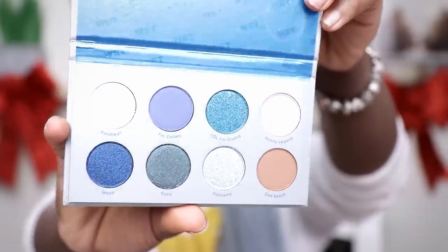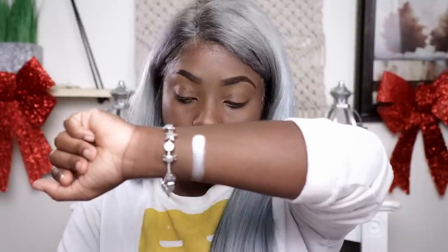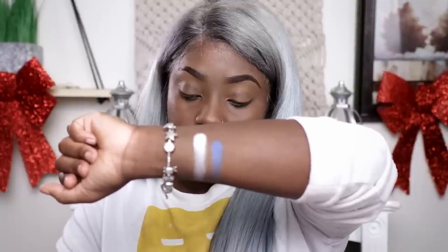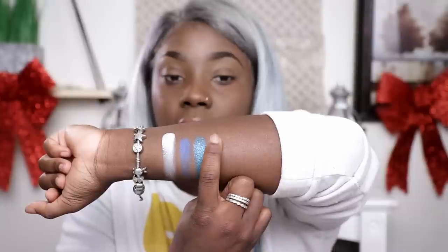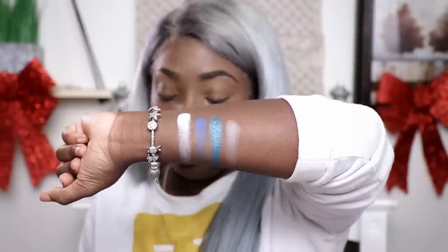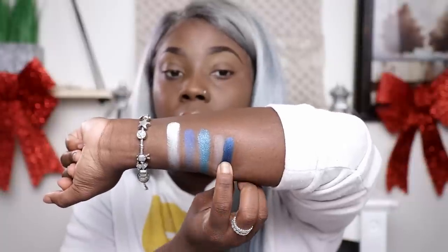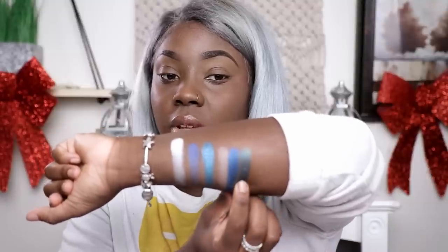So this is the wet collection. And then this is the lit collection. This is more of a blue-based palette. So this one is called Finished. This one is I'm Chilling. This one is LOL, I'm Crying. Ooh. This is Skinny Legend. This is a good transition color. This one is Mood. Ooh. This one is Fishy. These shades are really creamy.